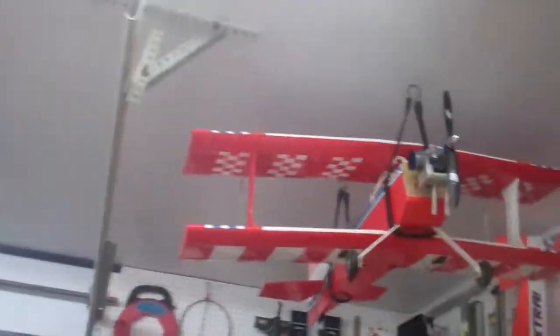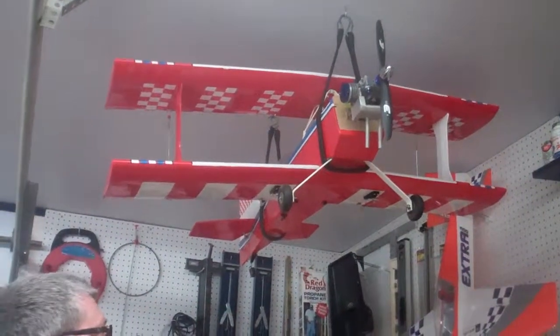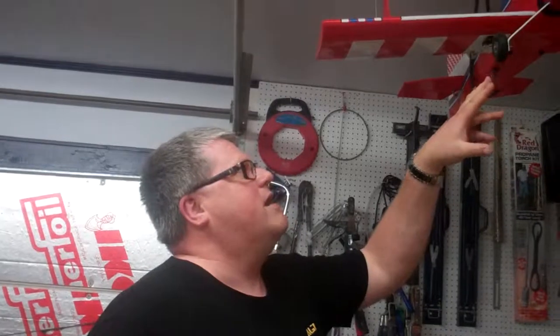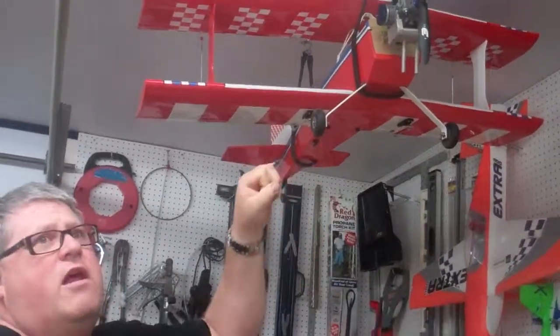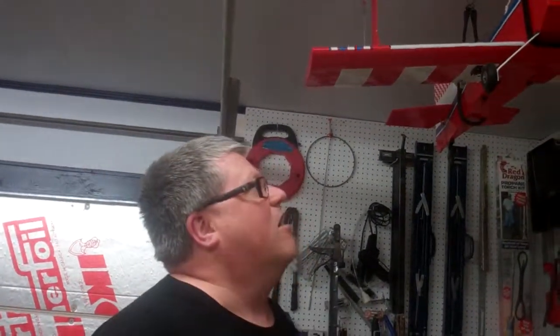Over here we have the ultimate biplane. I started building that back in September. I don't have the cowling on right now because I've been working with tuning the engine. We run pretty much all our engines, except for the 4-strokes, are these Evo engines. They seem to be about half price of the others, and to be honest with you, we've never had a problem with one.